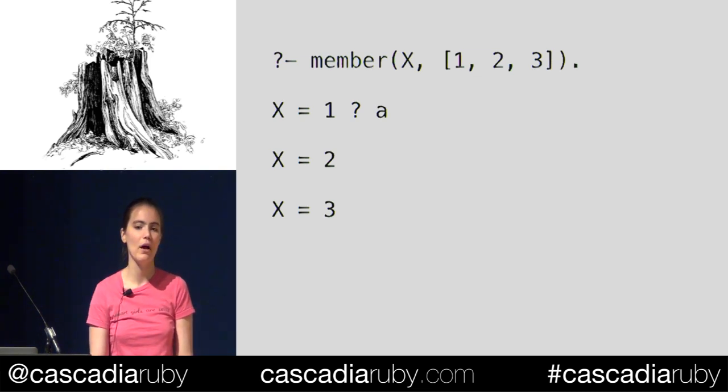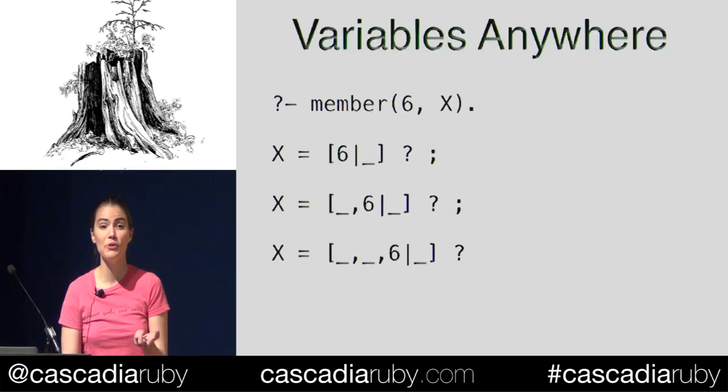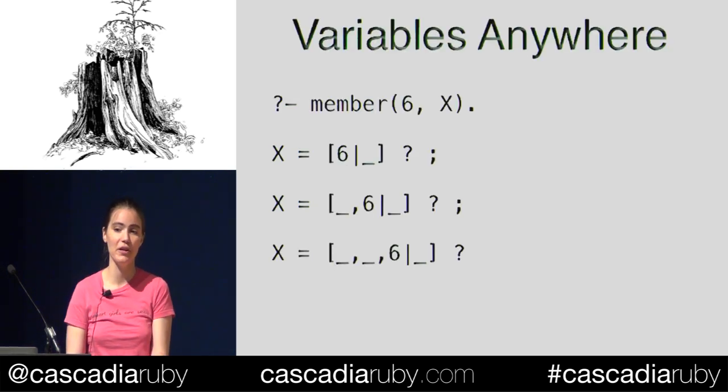It just gave us all the elements of the list, and we use the exact same code that we also used for include A, the Ruby equivalent of include. So we're getting 2 methods for the price of 1 here. It's actually really cool. But wait, there's more. You can put variables anywhere. So let's put a variable in for the list.